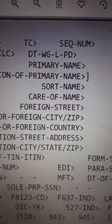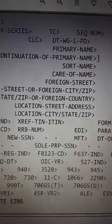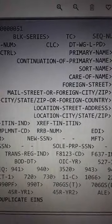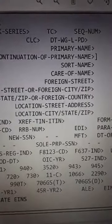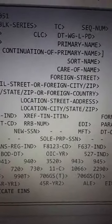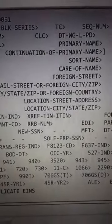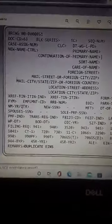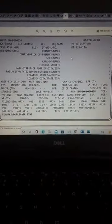of the primary name, continuation of primary name, sort name, care of name, foreign street. It's all done through the name and address. Okay? But again, under 19 CFR 149.3, we are allowed, as ship-to-party end user third-party beneficiaries, to use a ship-to-party number in lieu of the name and address, a widely recognized commercially used number.